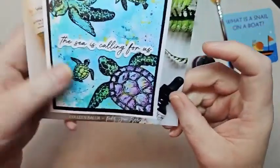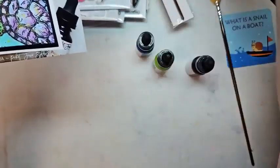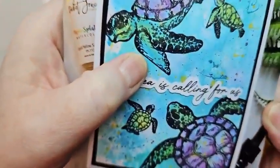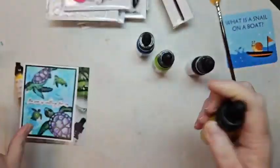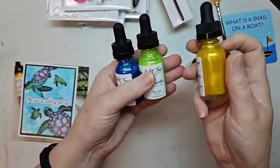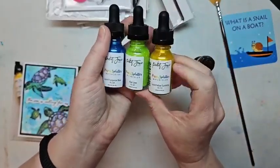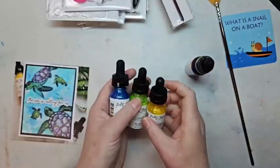And then they used probably like these 3 colors. See how there's so much variation in the turtle? So he's got some yellow, some green, and some blue. Okay, that's what really gives those guys dimension. So that is where we've got yellow sunshine, lime, and turquoise blue.